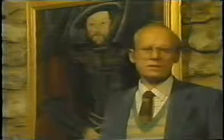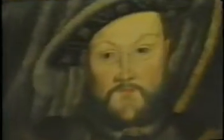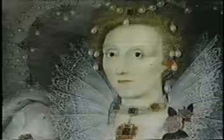Any idea? We told you there was once a great palace here, which has now long since been pulled down. But that palace was the home of kings and queens for hundreds of years. The last king who spent much time here was this man. Do you know his name? I'll give you a clue. He had 6 wives. And when you come to the tower, you can see his armor. This queen was his daughter. Do you know what her name was?